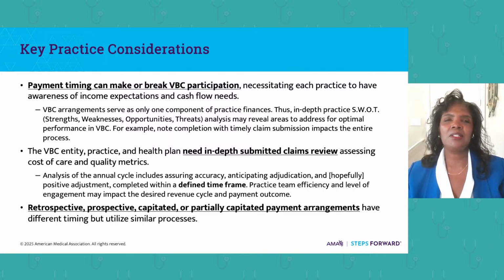And so when we look at the VBC entity, which again is the ACO, our practice, and the health plan, we need an in-depth submitted claims review assessing the cost of care and those quality metrics. Now, this is where a lot of physicians say, that's it, I don't know any more of this. I'm not good at negotiating, and they jump out of the business model. Yeah, we're in the business model, right?